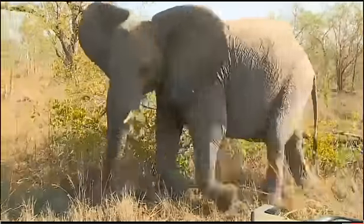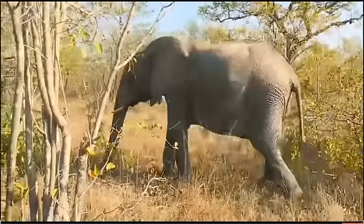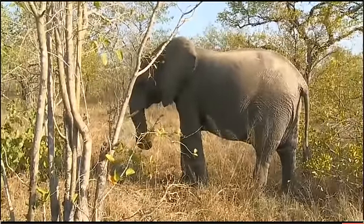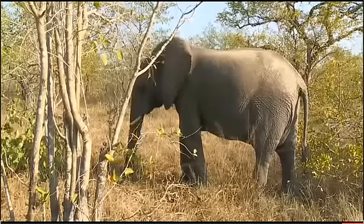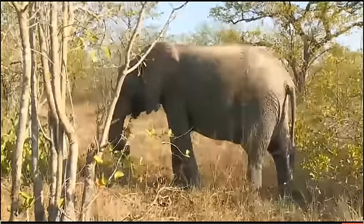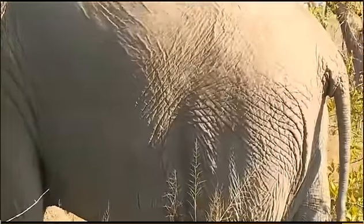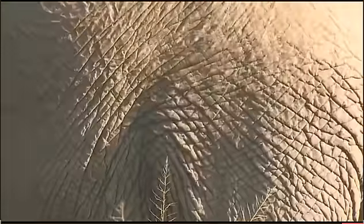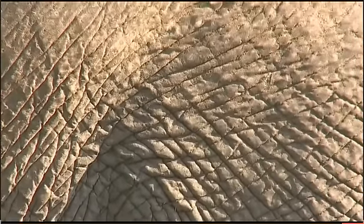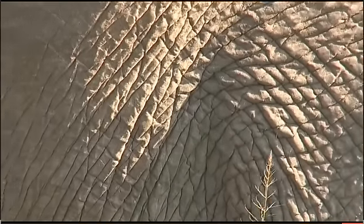Morning. Hello. She is very close to us. We're just hoping to find some food nearby. This is an incredibly hard piece of wood that she's just broken off, but look at the texture of that skin. It's really beautiful in the morning sunlight.